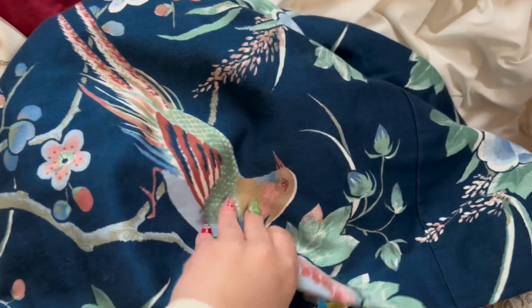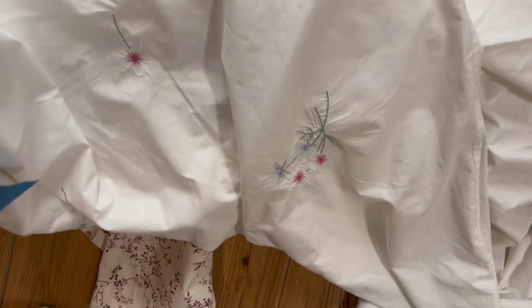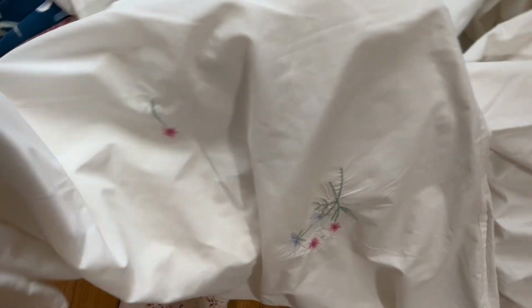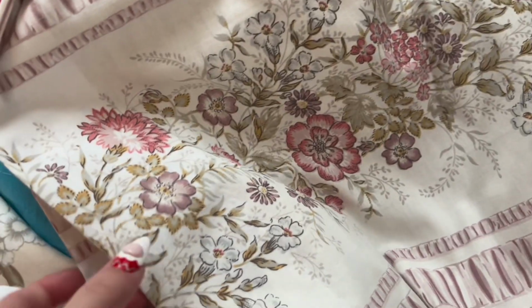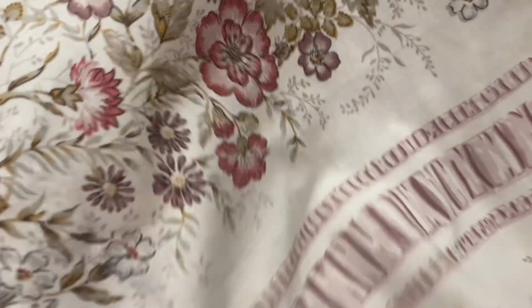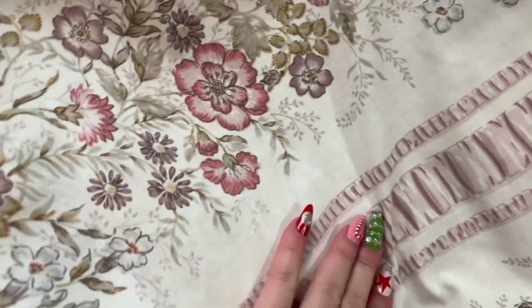There's this one, which is this dark blue. I don't know the best way to shape this. It's got these embroidered flowers on it. I bought it mainly to use as lining actually, but maybe I'll use the front for actual fabric and the back's just white. This red again is just for some lining, and then there's this one as well, which I thought would be quite cute. It's got these fake kind of ruffles on, but yeah, these all need to go in the wash.